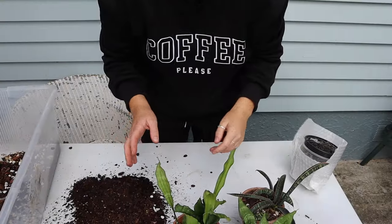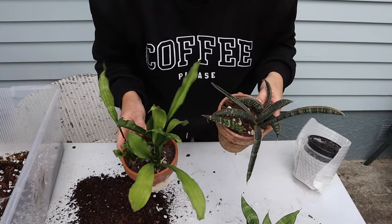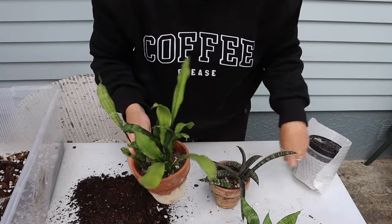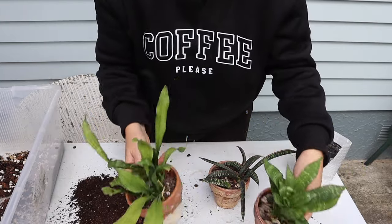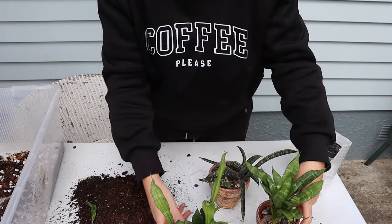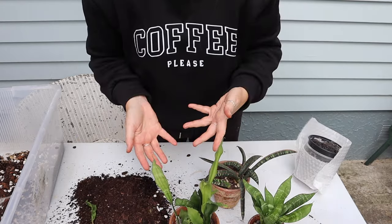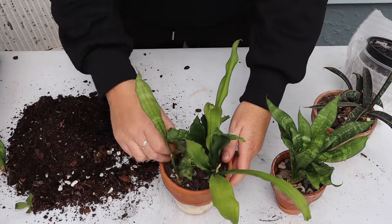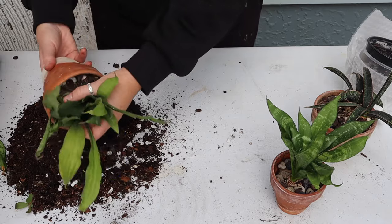Okay, so while I was inside watering all my plants, I found these very, very sad-looking sansevieria, which I have been meaning to repot for the longest time, but just haven't got around to it, so that is what I'm going to do now. These poor, poor plants.